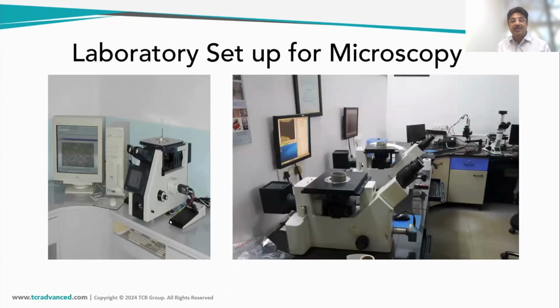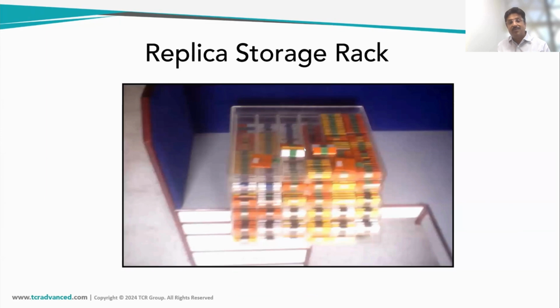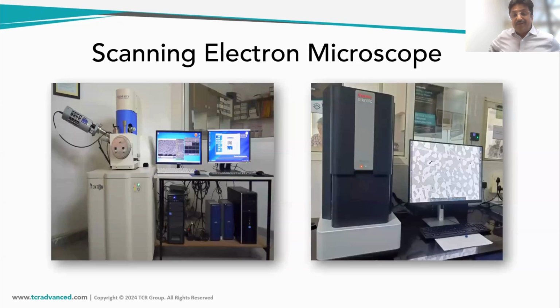Having said this, there are laboratory optical microscopes where you can put the replicas, and then you can check the microstructure on a computerized setup. Then, having taken the microstructures, one should keep the replicas on a storage rack, and the preservation of replica samples is very, very important, because when you are monitoring every 1 or 2 years, the previous record of microstructure is very important, especially when you are taking very critical decisions. So this kind of rack is very useful.